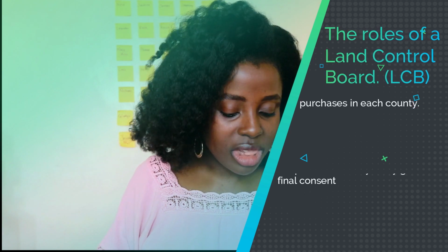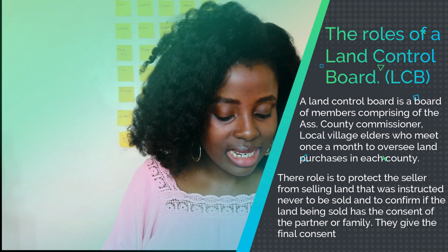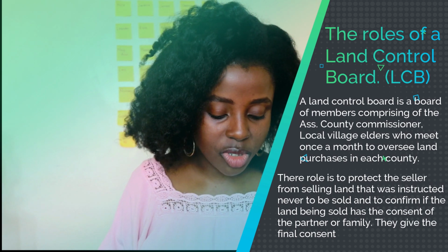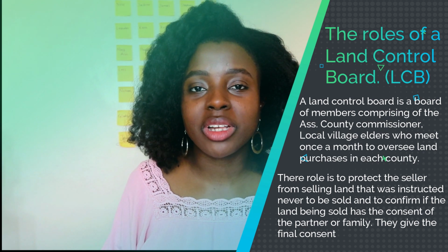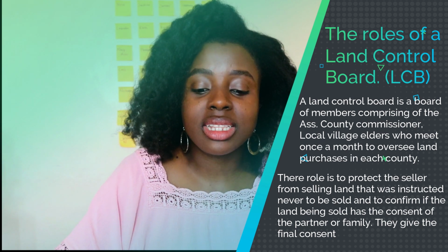So where does the land control board come into this freehold and leasehold land? The land board is essentially a group of assistant county commissioners and local village elders that have been mandated to oversee the purchase of land in different areas. Every county has a land control board. The board's work is basically to protect the seller from selling land that either one was instructed never to be sold, or to confirm if the person selling the land has the consent of the wife or the family. And they actually meet once every month.